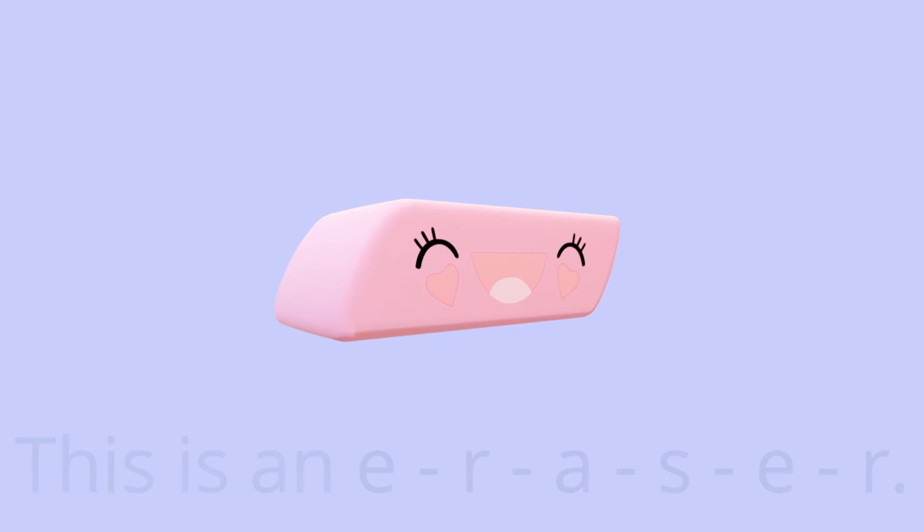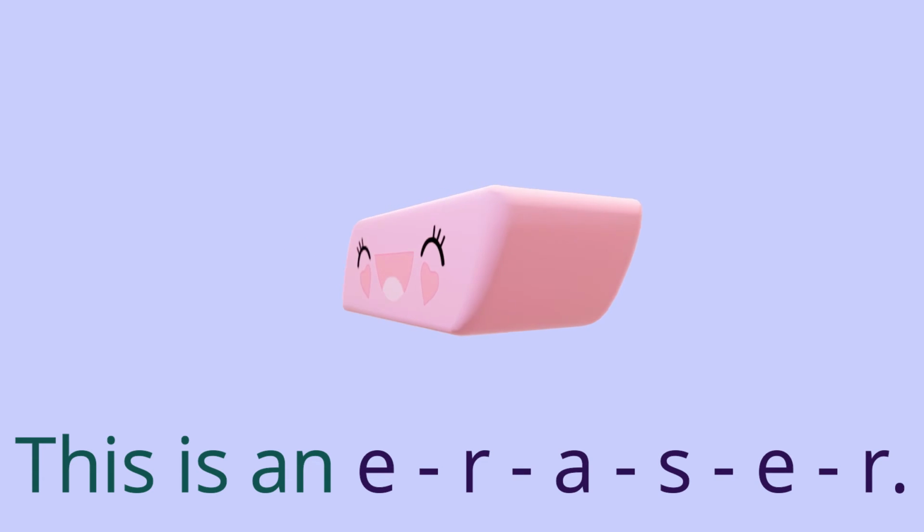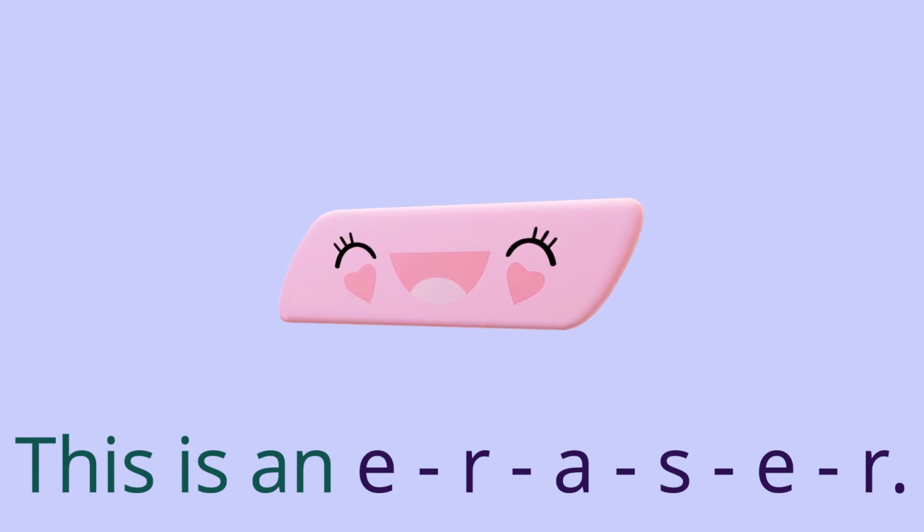This is an eraser. E-R-A-S-E-R. Eraser. This is an eraser.